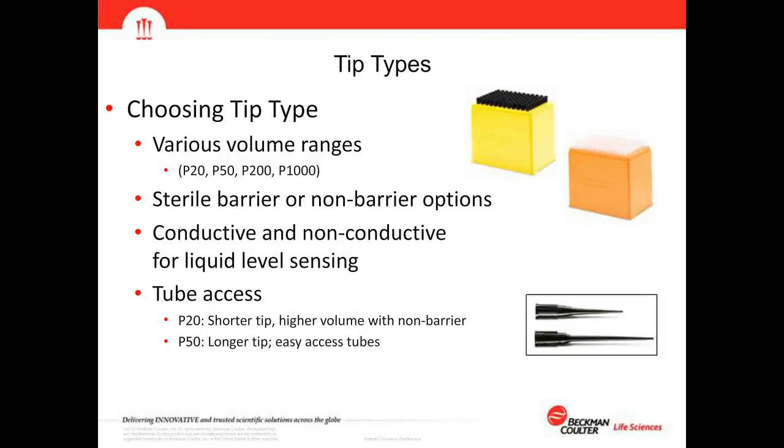So tip selection. Choosing the tip type is important depending on the type of reagent you're transferring and the type of labware you're trying to access. Our tips come in various volume ranges from 20 microliters up to 1,000 microliters. There are sterile barrier or non-barrier options, and we also have conductive and non-conductive tips, which are used for liquid level sensing. So tube access is an important part of the selection. A P20 tip is shorter. It has a higher volume without the barrier than 20 microliters. And this might be the right option for a shallow microtiter plate, whereas a P50 is a longer, more slender tip, and it would work more effectively with a deep well plate.